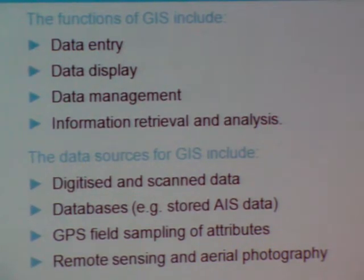In terms of the sources of data we could put into a GIS, digitised and scanned data is one that we commonly use. Most organisations have considerable numbers of databases with a range of information, and AIS comes under that category.